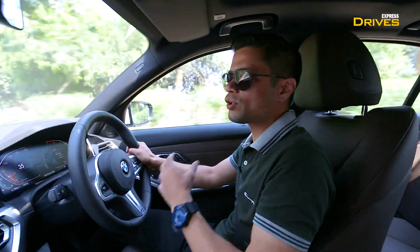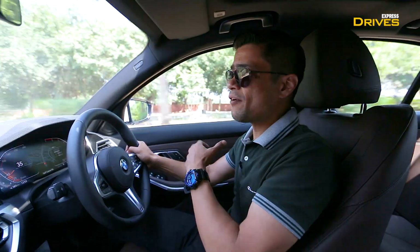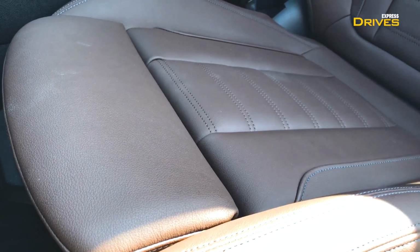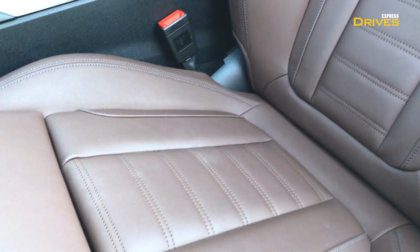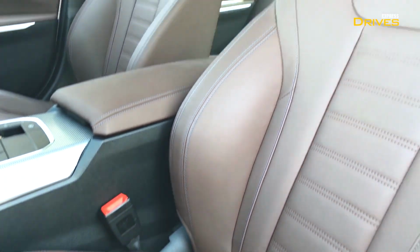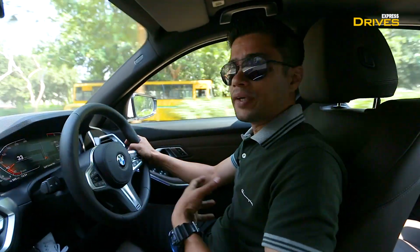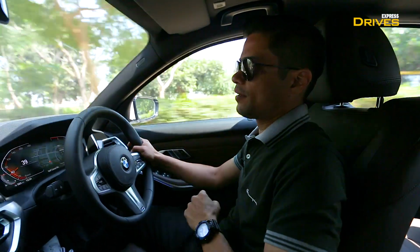So when you're really pushing this car hard around corners, they will give you a lot of good side support. And of course, the cushioning here is nice. So yes, this is a car where you can be in for a long time and have fun for a long duration. Now, among all these high quality bits inside the cabin, there are a few ifs.